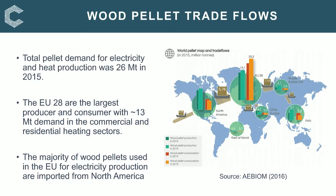And as you can see on the plot, North America to EU is the dominant trade route. This was the focus of the report, actually, because it's the dominant trade route. So anything that we look at later on will consider the North America to EU electricity market trade routes. There are producers in other parts of the world. Russia do produce wood pellets. Asia do produce wood pellets. Also, the US does ship a small quantity to Asia.